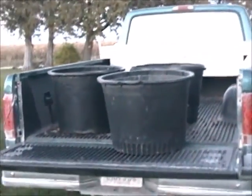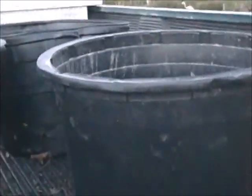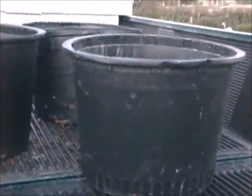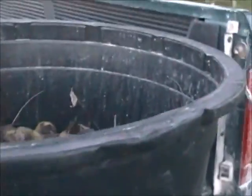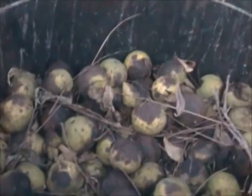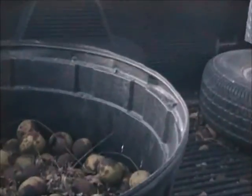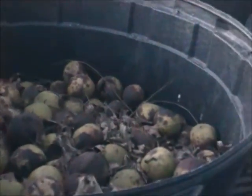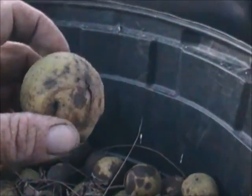Well, somehow we got into the walnut husking business here this last couple of weeks. These are 25-gallon tubs, tree pots, but these are the ones I'm just going to throw in the ditch. This one's almost full. This one's about a third full. This one up here, oh, that one's almost all the way full.